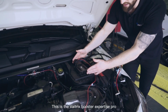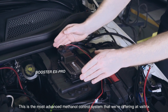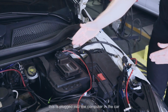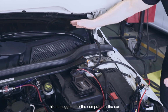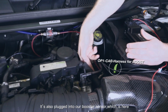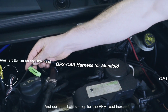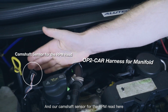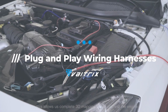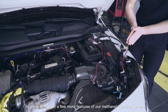Well, this is the VAITRIX Booster Expertise Pro. This is the most advanced methanol control system that we're offering with VAITRIX. At the moment, this is plugged into a computer in the vehicle, in the car. It's also plugged into our boost sensor, which is down here, plugged into our manifold map sensor, which is just here, and our camshaft sensor for the RPM readout here. So this allows us complete 3D mapping of the car and the engine. So I'm just going to explain a few more features of our methanol injection system.